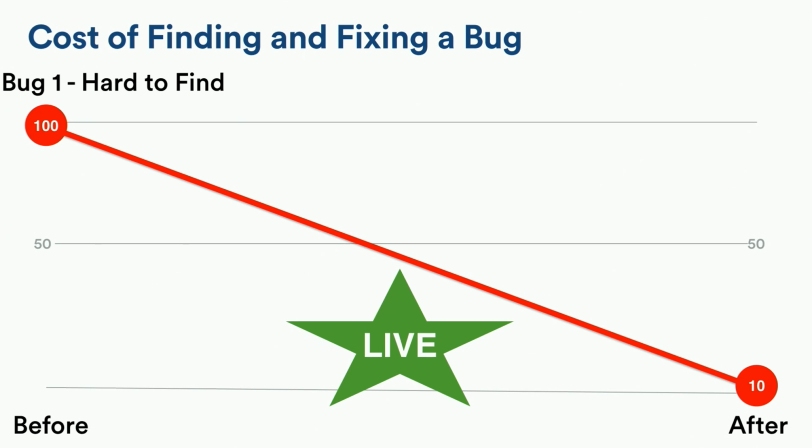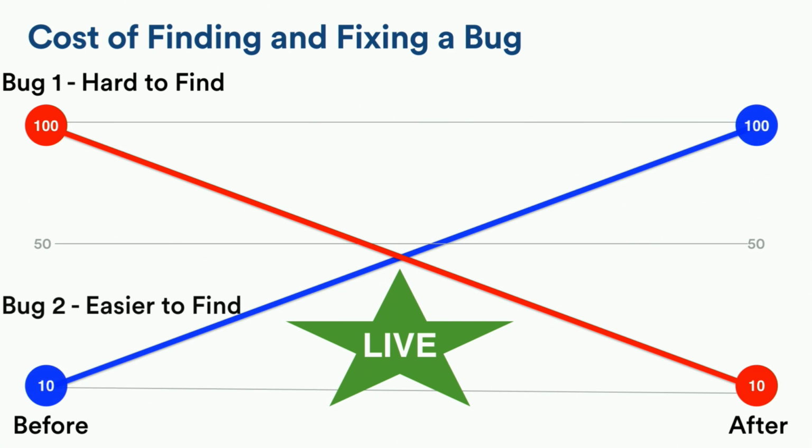But guess what? Even if it goes to production, it's unlikely to happen. And even if it happens, it'll happen to a few users. So really the cost to fix it afterwards from an organizational perspective is $10. What we do is we focus on bug number 2, the easier to find bugs. Easier to find before production. Let's say you only have to do 5 things to find this bug before production.